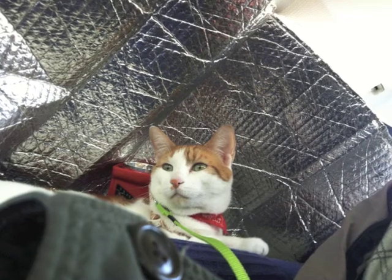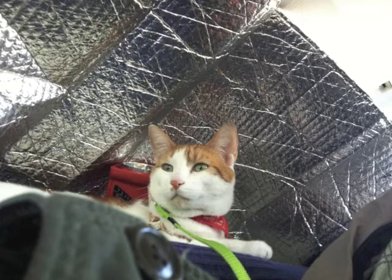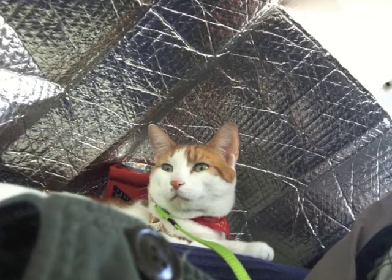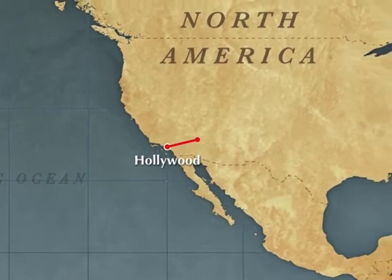When traveling with cats, the first step is to get a map and plan your route. Try to travel in months that are not too hot or too cold, and find the pet-friendly motels along the way.